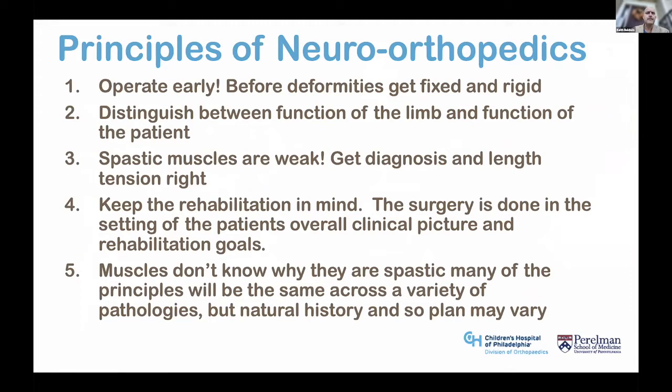It's very important to distinguish between the function of the limb and the function of the patient. You may not be able to restore active function in a patient, but by lengthening some muscles, you can still make it much easier to take care of them and to get dressed. You can have profound results in their day-to-day life, even if you don't restore any active function. Spastic muscles are weak, so it's important to know that in advance, because you need to get the diagnosis correct in terms of the length of the muscle, so that you don't over-lengthen or under-lengthen a muscle.